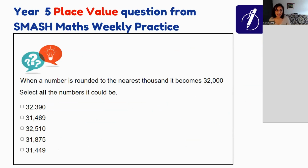Here's an example of a place value question that children would be expected to do by the end of year 5. You can see here that it is asking the children to think about their rounding skills. But we're not just asking the child to round a number. The question has been flipped and they're having to think about all possible answers. When a number is rounded to the nearest 1,000, it becomes 32,000. What numbers could it be? The children are having to apply their problem solving and reasoning skills to such a question.